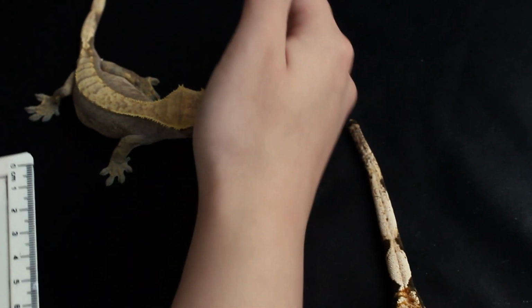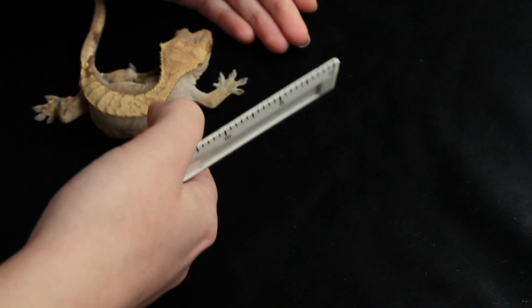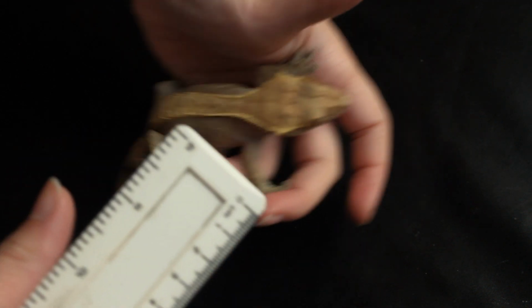So you're gonna go off, okay? She is on my tripod. By the way, if you try to film with crested geckos and you have a tripod, you'll know that they'll climb on it. So whilst she's off there, let's try to measure Isla's head.